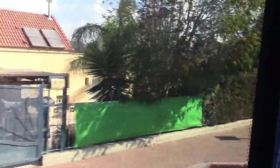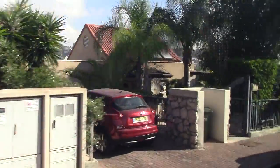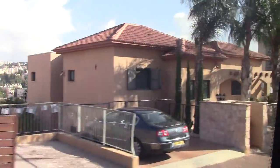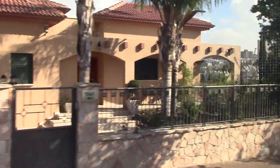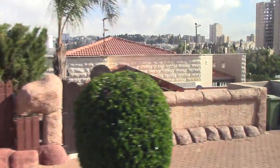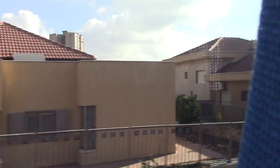Upscale area in Nazareth. A lot of tech industry is close to here, and many from the industry live in these upscale places. The smallest of these run about $500,000.